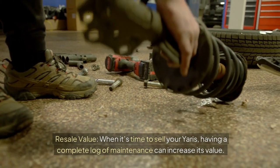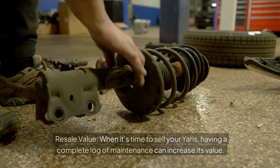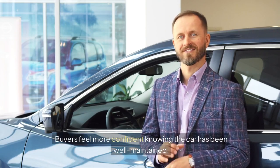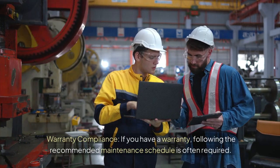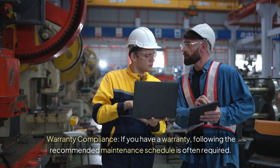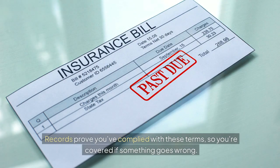Resale value. When it's time to sell your Yaris, having a complete log of maintenance can increase its value. Buyers feel more confident knowing the car has been well maintained. Warranty compliance. If you have a warranty, following the recommended maintenance schedule is often required. Records prove you've complied with these terms, so you're covered if something goes wrong.